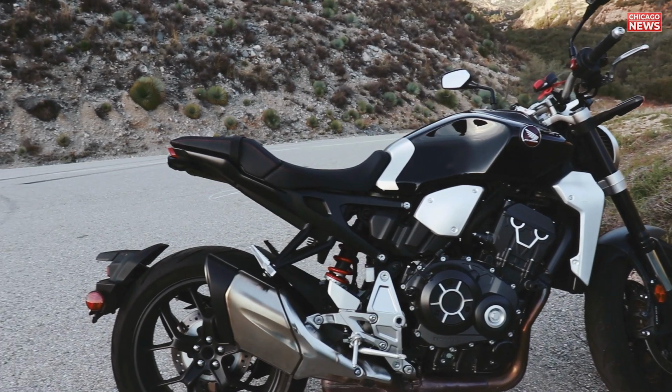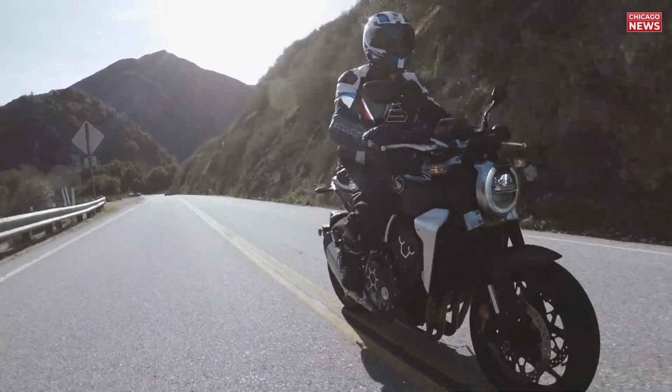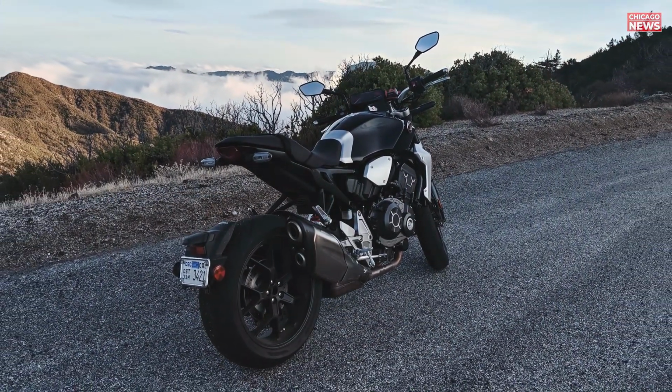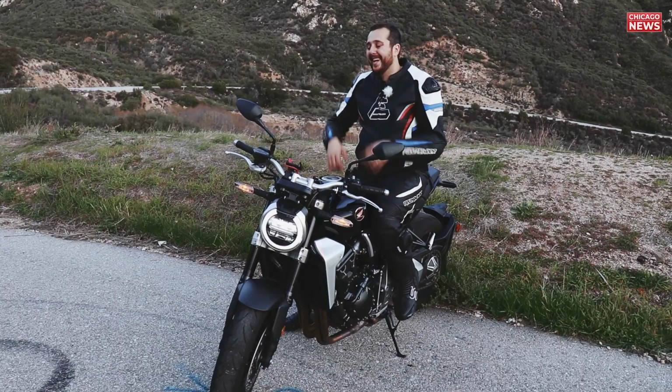I don't really like this seat. I wish to get a little bit more cushion out of it, but hey, I'm not perfect. I'm always asking for a lot. And this is a hyper naked, so it wants to carry less weight. It's a beautiful day, it's a beautiful road, and it's a beautiful bike to ride.